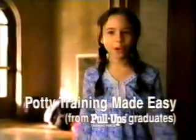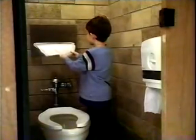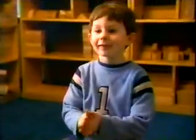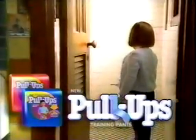Potty training is so easy. Sit on this. Your body kind of gives you a signal. When you really gotta go, you go like this. It feels pee-pee-ish. Potty training just got easier with new pull-ups training pants. Pull-ups have easy open sides when you need them, but they still go on and off just like big kid underwear. Hot. Cold. New pull-ups. They help make potty training easier. I'm a big kid now. That is a cool toilet.